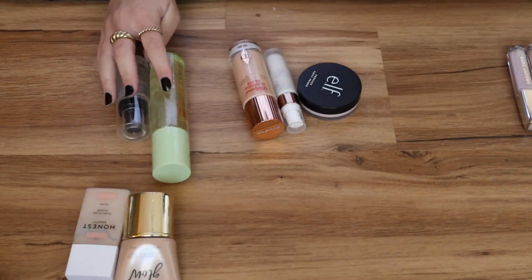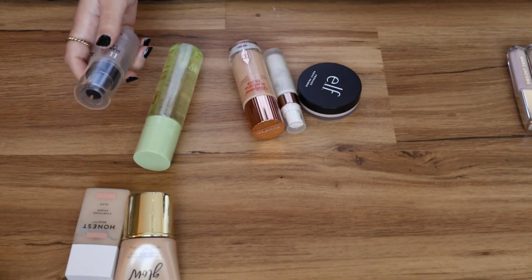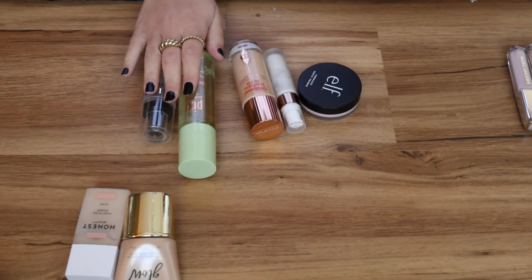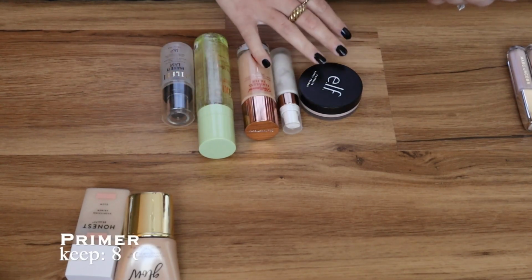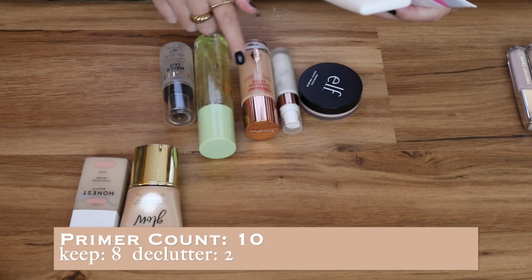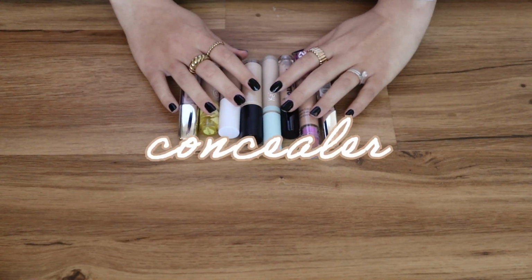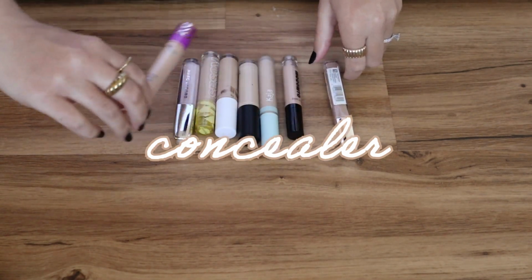That's about it. These two are setting sprays, the Pixi Glow Mist and then also the Milani Make It Last setting spray. I don't really use setting sprays that much either, so these are probably going to be in my collection for quite some time. And then everything else I will keep. So I'm getting rid of 2 and keeping, what, 1, 2, 3, 4, 5, 6, 7, 8. Keeping 8.